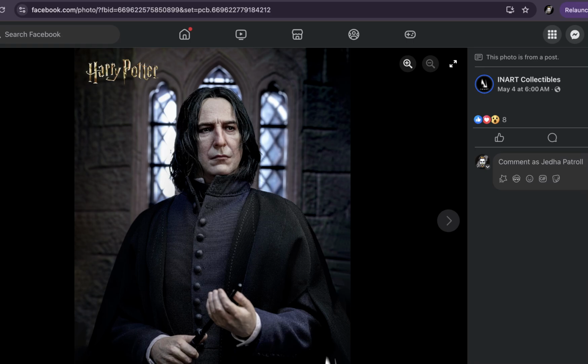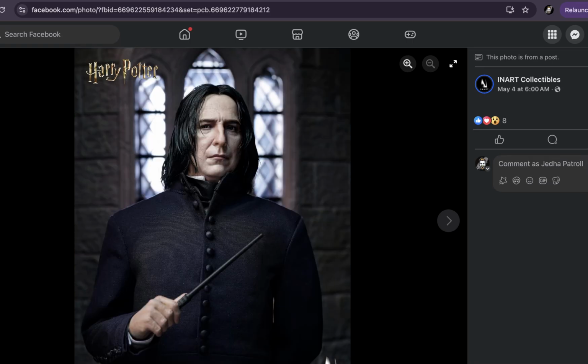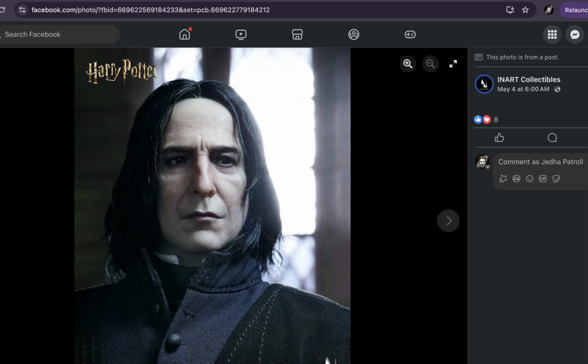So I can't wait to see more photos and see what kind of accessories we got. Is he going to have that giant backdrop like he's got on here? Harry came with the giant backdrop. Ron came with the backdrop. Hermione's coming with the giant backdrop. Is he going to come with a giant backdrop? Probably. I don't know. At some point, after collecting all these figures, we might have the entire freaking Hogwarts castle by InArt, which would be pretty freaking cool.